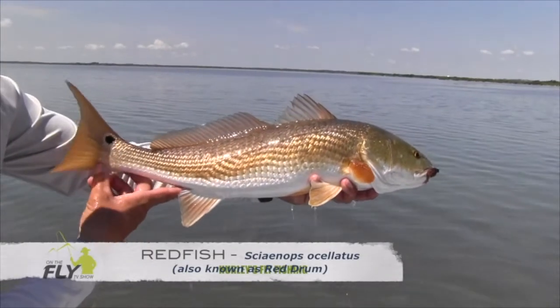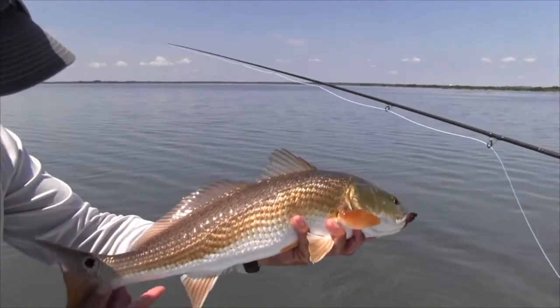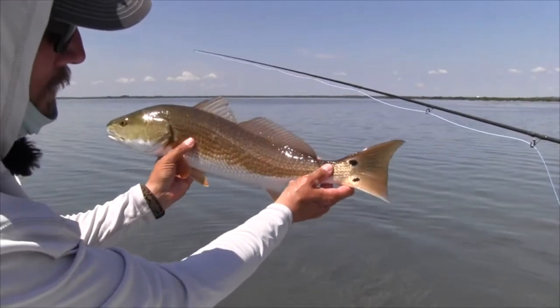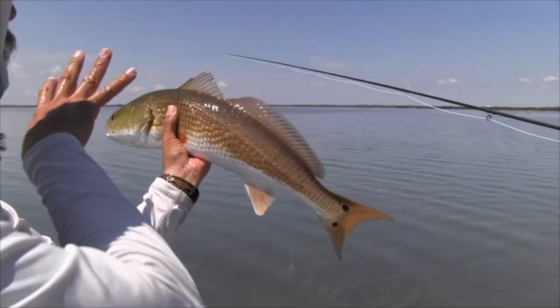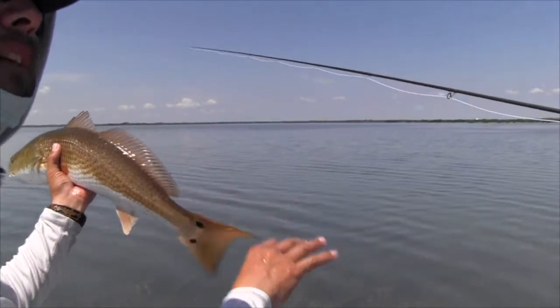Beautiful color on this fish. Yeah. First redfish on the fly rod. Yeah. Single spot, two spots on that side. See, that's Mother Nature's way of helping them flee away from predators like dolphins. They'll think dolphins would eat this head first. Yep. Dolphins will think that that's an eye. They'll go for the tail. Gives them a second to get away.